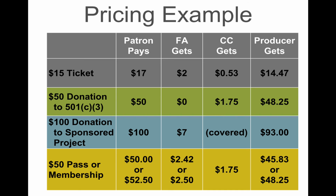Here's how it all breaks out. You can find this table, along with a detailed breakdown of the ticket fees, in our knowledge base. The article is titled, "What's It Cost?"